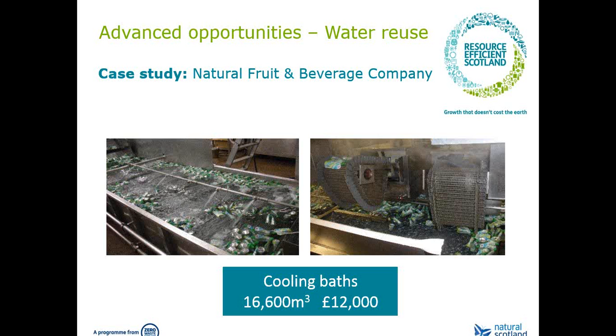For the cooling baths, the fruit purees were in pouches, and these were submerged within the bath with cold water to quickly reduce their temperature. So at the time, the contents of these cooling baths were being replaced every 30 minutes, using significant amounts of water and also wasting quite a lot of heat as well. So all they did was, you can see the spray bars on the left-hand side picture there, and they submerged those spray bars, and that allowed the water to be better mixed, and it allowed for more consistent temperature across the cooling baths. And that just meant that they didn't have to replace the water as often with cold water in order to maintain an acceptable temperature. So that saved them 16,600 metres cubed a year, or £12,000.